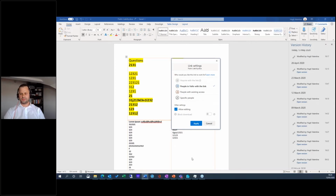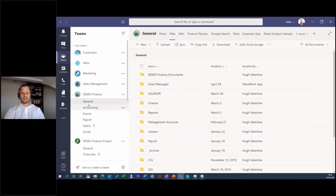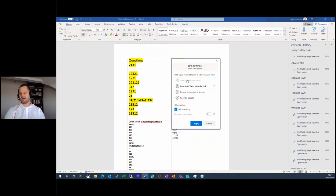So every time I make a change to this file, it'll create a new version of the file, and I can even go back to a previous version and I can look at the comments and restore that back if I need to. So the version history is really easy to access through this.